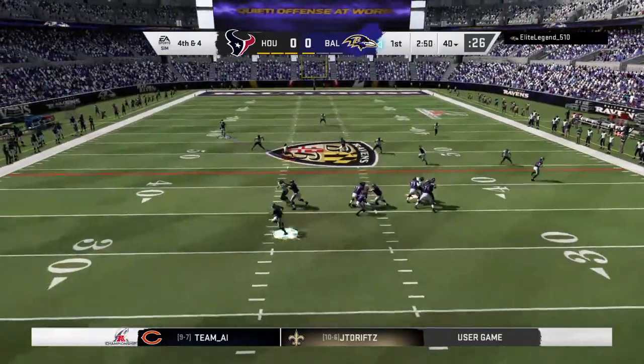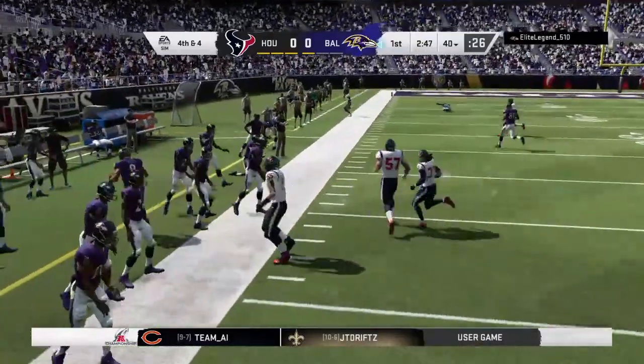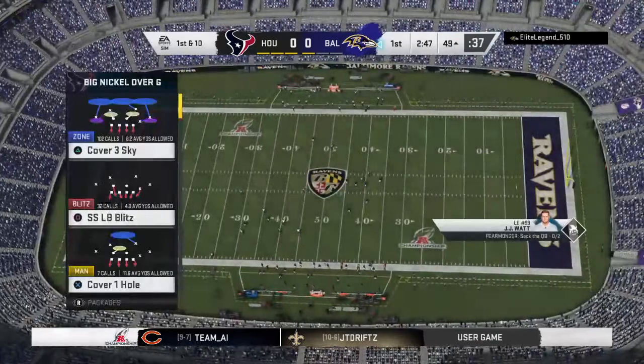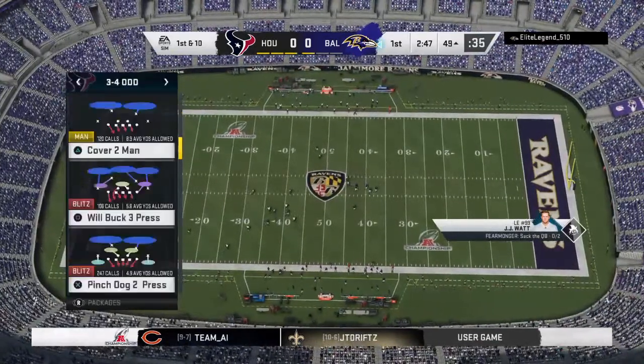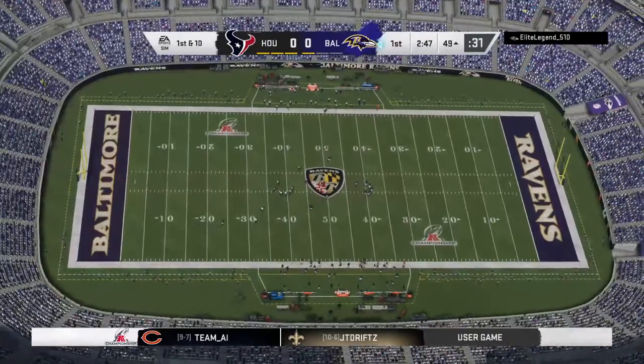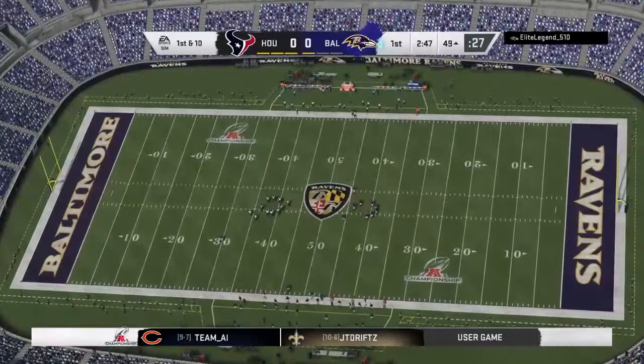They'll indeed go for it with Jackson being chased out left. He can run for it, and he will. And he'll take this to the other side of midfield before going out of bounds. Nothing open downfield. He keeps it himself for 11 and a first down. First and 10 at the 49-yard line.